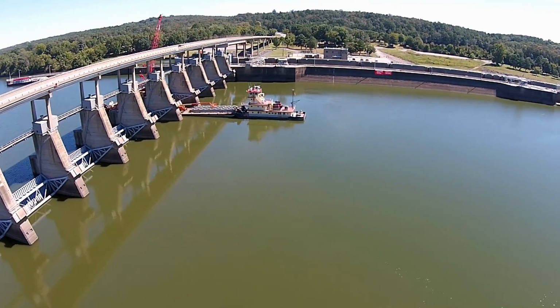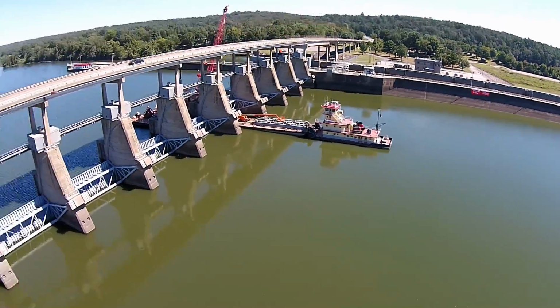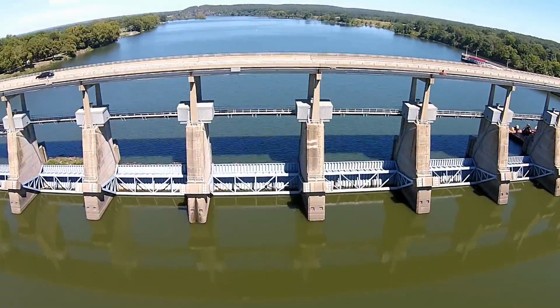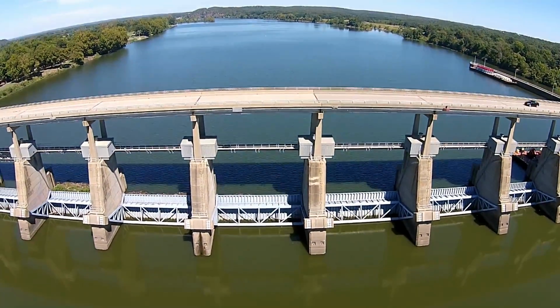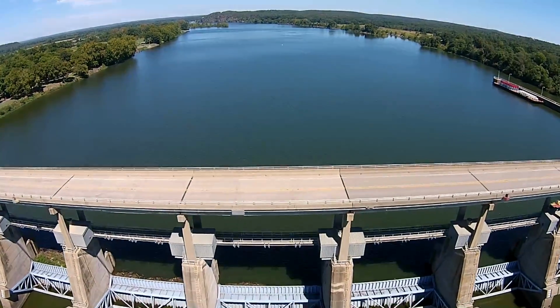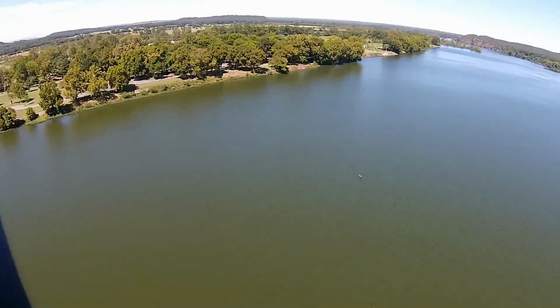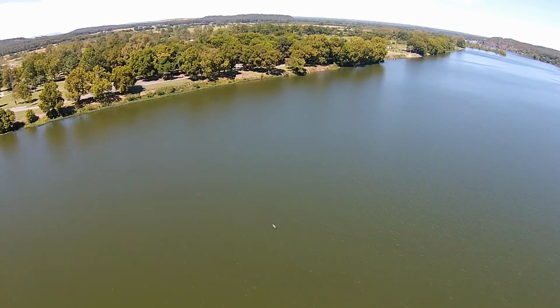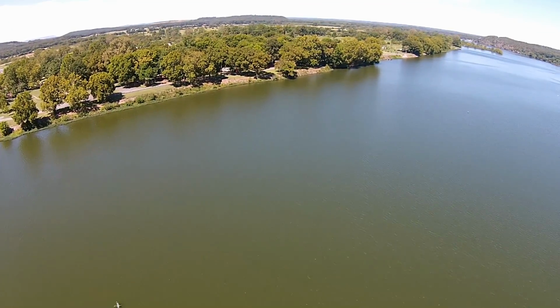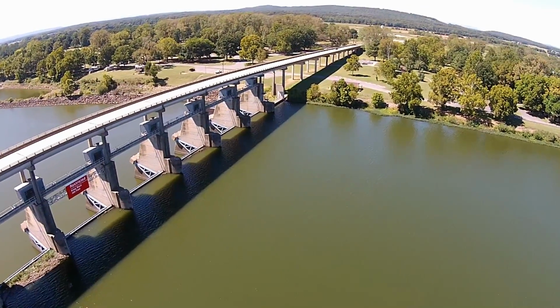This is a Corps of Engineers boat that was actually doing some work on the dam while we were there. It took me a while to get up the courage to actually fly my drone out over the water. I could just see this big splash and saying, oh my. Lots of wildlife here. Catch a lot of different kinds of fish. Of course, catfish is a big catch down here in Arkansas, but there's smallmouth and largemouth bass here, a lot of brim.